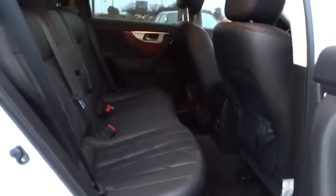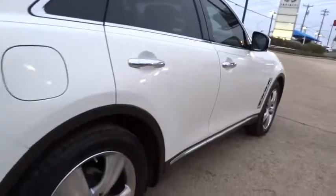climate control. This vehicle is CarFax certified one owner and qualifies for the CarFax buyback guarantee.